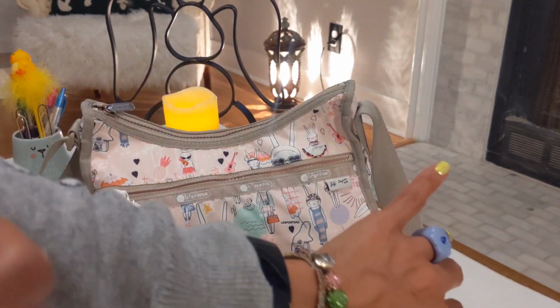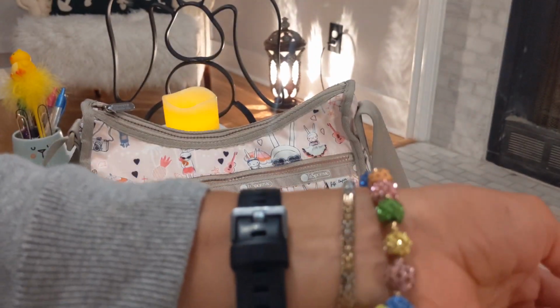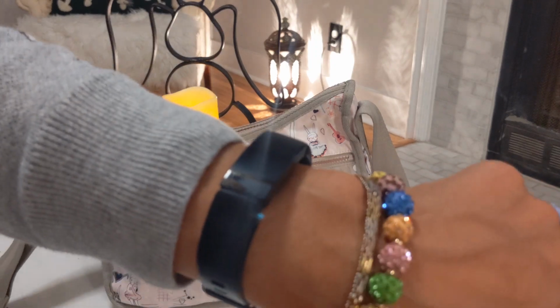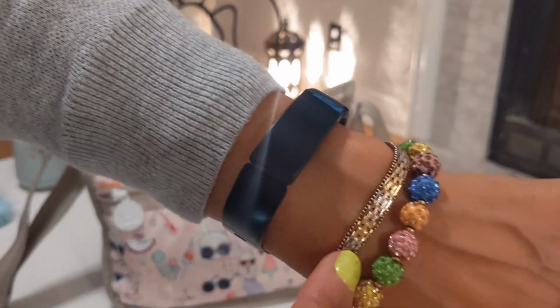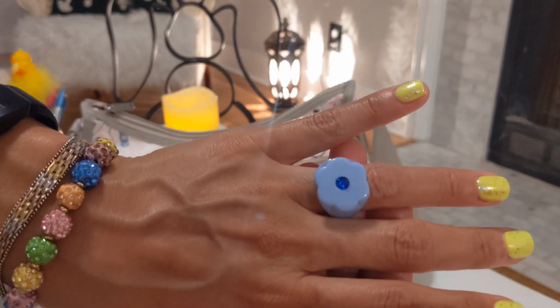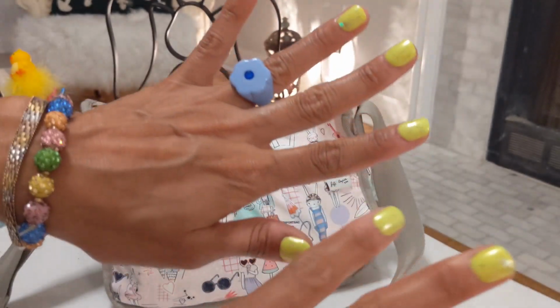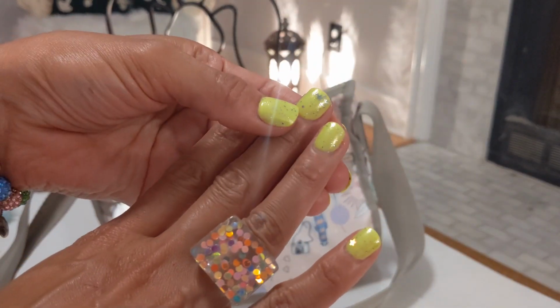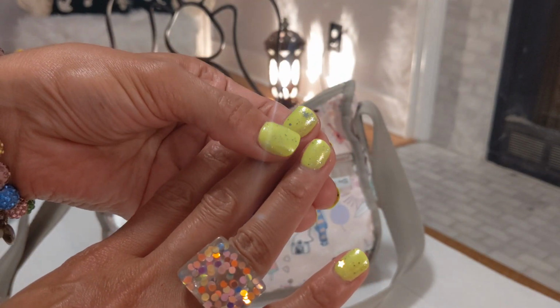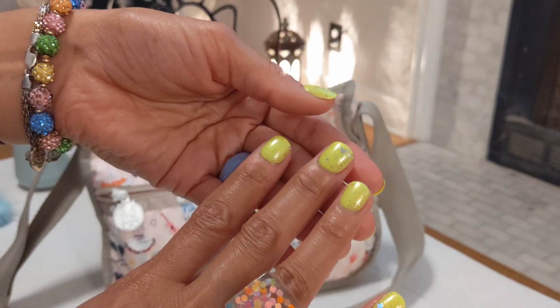Before I get started, I want to show you my bracelet. This is a Betsy Johnson bracelet, and these are fireballs in different pastel tones. And then I also have the silver bracelet that has the multicolored metals. And this ring came in a pack from H&M. It's acrylic or plastic. And then my nails are from LA Girl, the fake nails, and they're very short. With my job, I unfortunately can't wear longer nails. I have to keep them pretty trimmed.